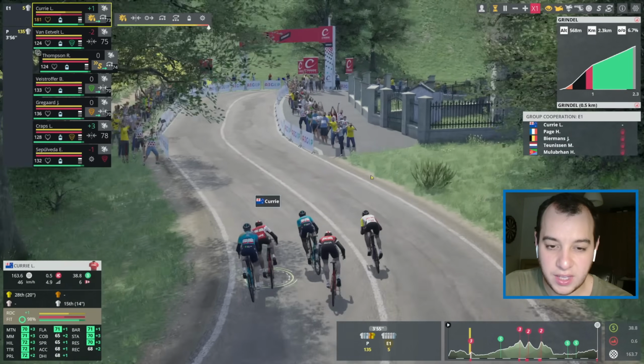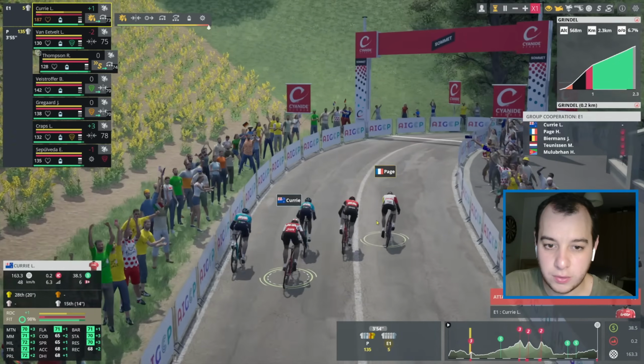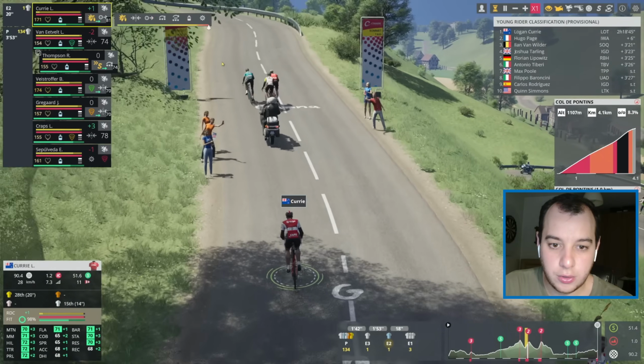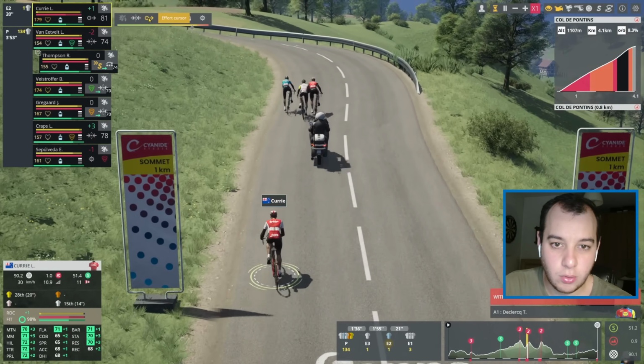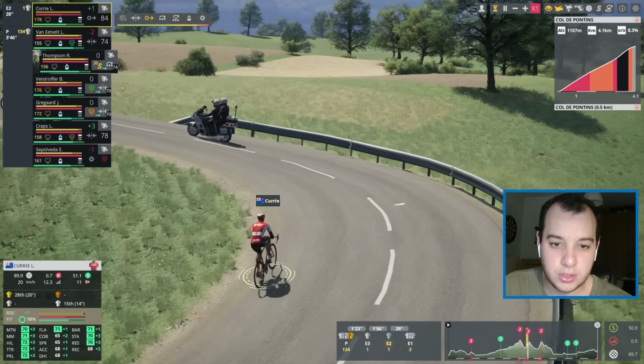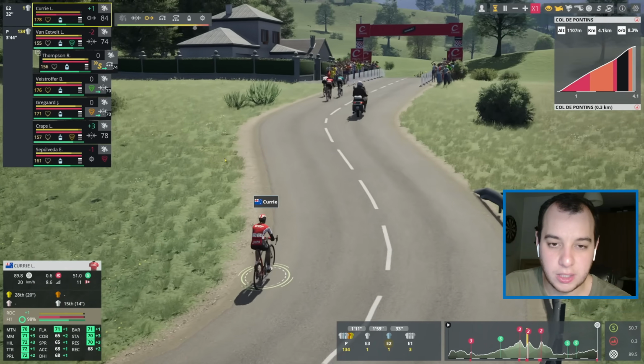Can we do anything in the sprinting department? Points for the top 4, but we're not gonna get any with Logan. Yeah, Logan Curry's bid for KOM points or the breakaway not looking great. He's gonna run out of energy with 89 kilometers to go, so it's time to fall back to the peloton.